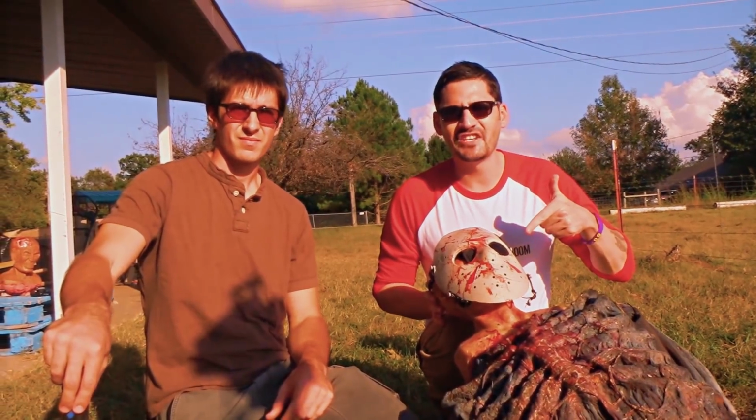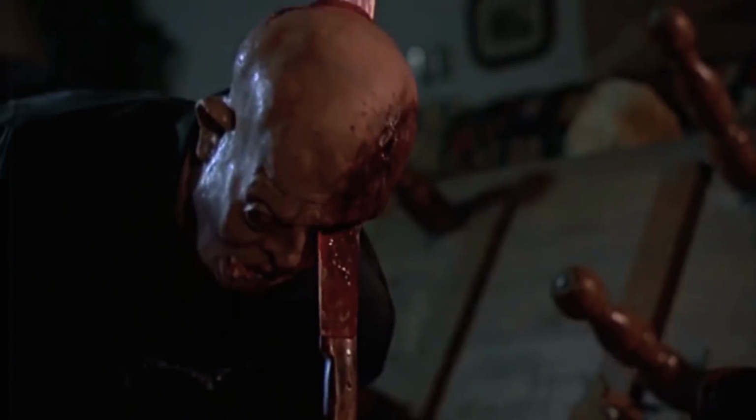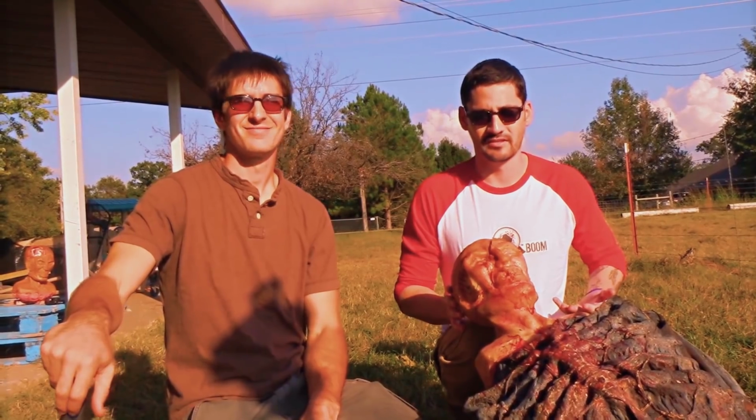Alright, for this one we're gonna take Jason's mask off, because in the movie, Corey Feldman had taken his mask off before chopping him horizontally to the temporal and orbital bone. And it went in pretty deep, and then it slid a little bit. So we're gonna see if we can recreate the same kind of thing.